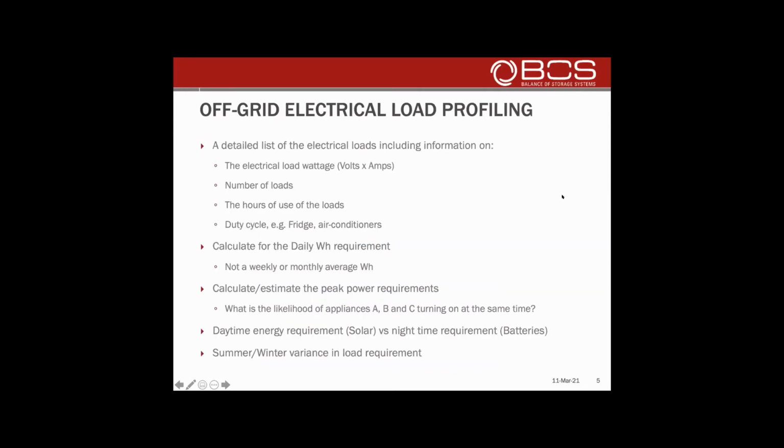So electrical load profiling. Many of you may already do this, but it's good to ensure that we're all on the same page, and the important pieces of information that go into building the foundations of an off-grid system. Load profiling is the foundation of any off-grid system. Without knowing an accurate load profile or the accurate energy demands of a site, everything that follows afterwards can be incorrect because you're basing system capacities on a load which may be too big or too small. So the importance of this step cannot be underestimated.